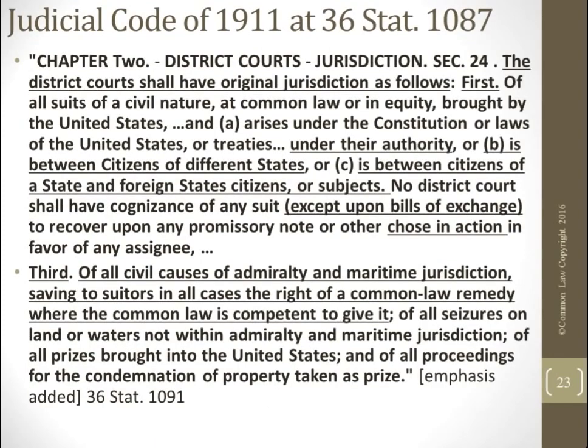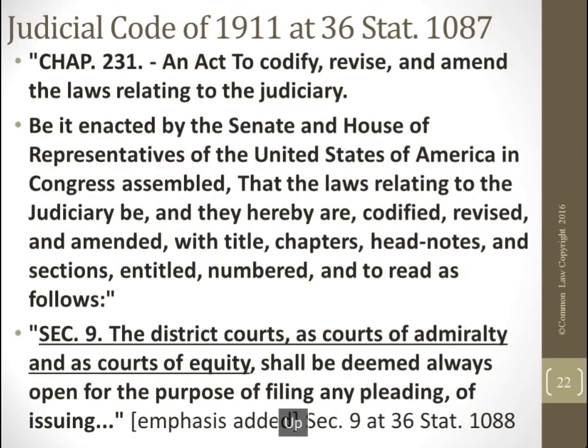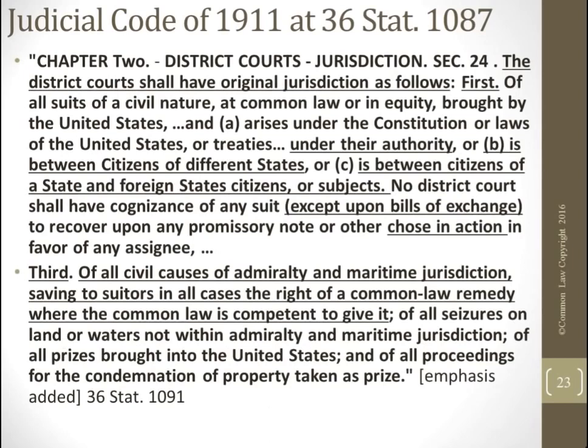And this is Chapter 2 in the same statute, Judicial Code of 1911, and this is on 1091. That was on 1088, so that's three pages later. District courts, the district courts shall have original jurisdiction as follows. First of all, suits of civil nature at common law and equity brought by United States. And arises under the constitutional laws of the United States or treaties under their authority, or B, is between citizens of different states, or C, between citizens of a state and foreign states, citizens or subjects.